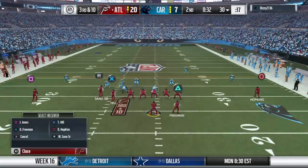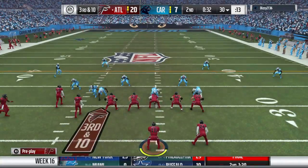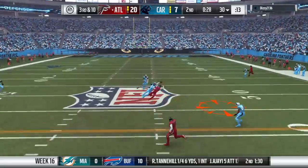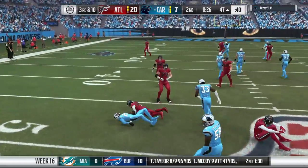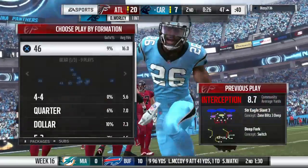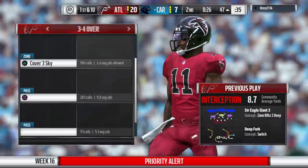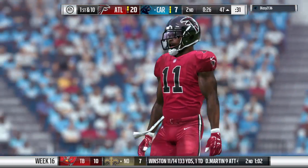Hopkins, the one receiver right. Out of the gun now on third down. A fight for the football, and it's intercepted. Darryl Worley, the rookie, picked it. And they'll start out with great field position at the 47-yard line in enemy territory. The rookie picked off the rookie.